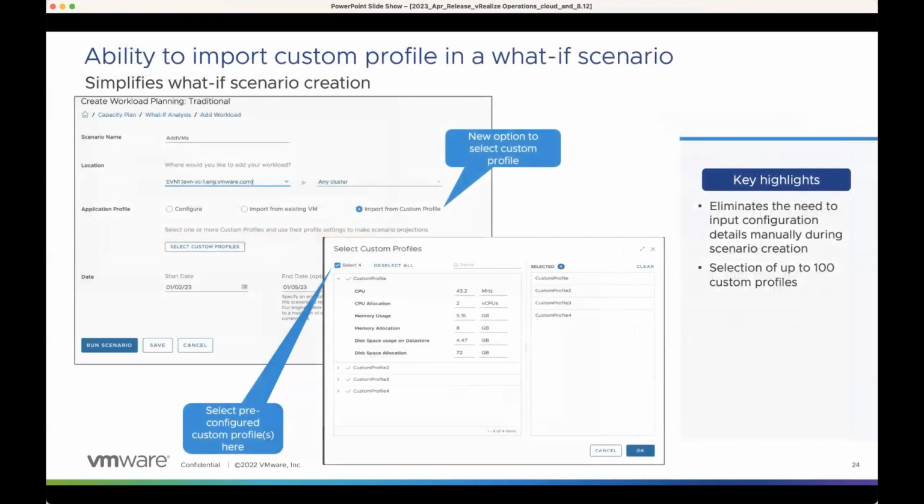Now, talking about the ability to import custom profiles. With this feature, we are providing users the ability to create and configure a what-if scenario by importing custom profiles, which is very similar to importing VMs. Today, a user can manually input these configuration details or select some existing VMs to specify the configurations.